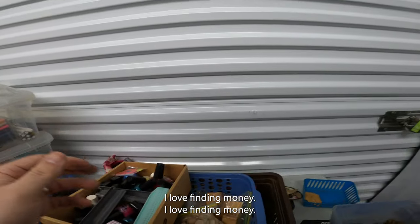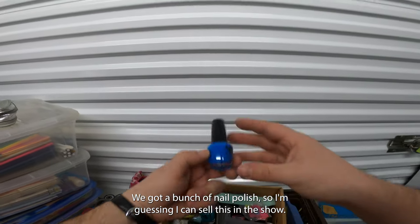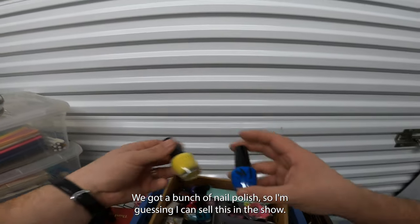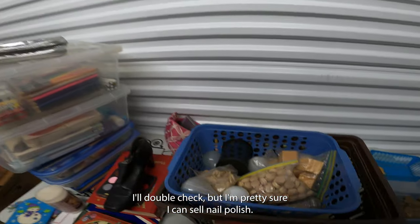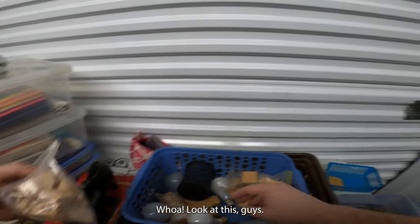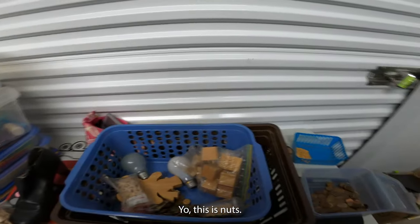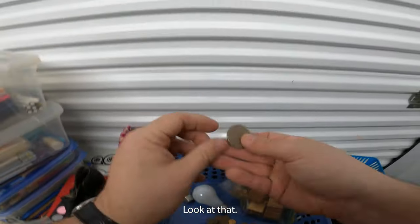I love finding money. So let's see what else we got here. We got a bunch of nail polish. So I'm guessing I can sell this in the show. I'll double check, but I'm pretty sure I can sell nail polish. We got some wooden stoppers. Whoa, look at this, guys. Look at this. Yo, this is nuts. Move all this wood stuff out of the way. Look at this. Old coins, look at that.